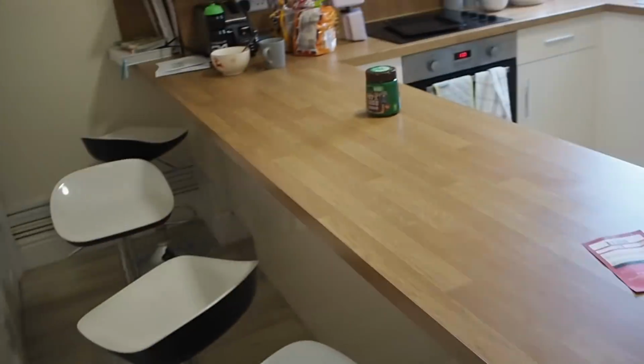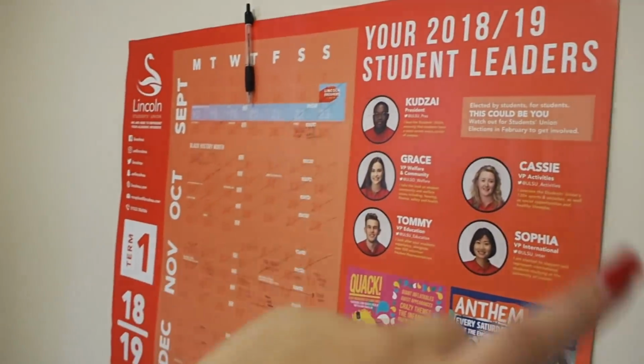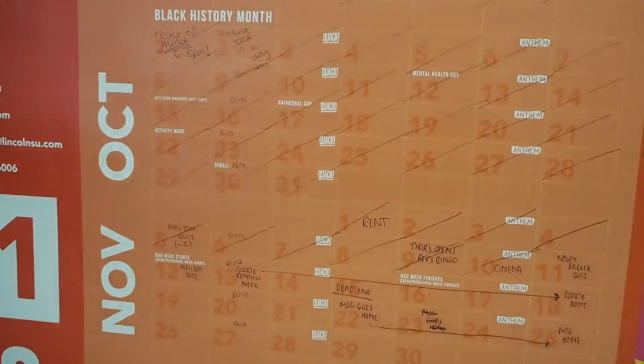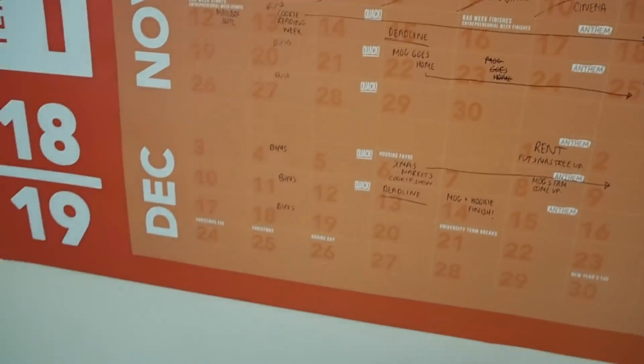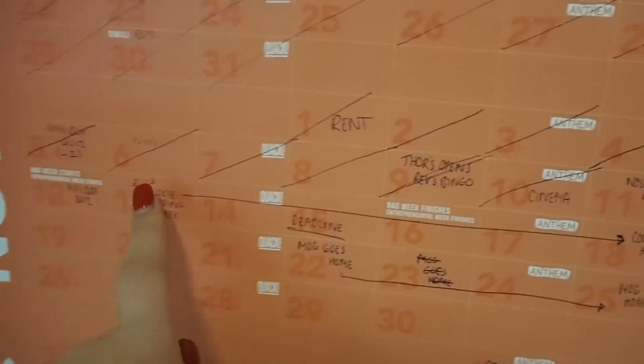So the kitchen is probably my most favourite room. I don't know why, I think it's just not modern, but I just really like it. So we've decided to put up our University of Lincoln calendar here so we can add all of the dates that are necessary to us on here. We're crossing them off as the time goes very, very quickly. We've got some really exciting things coming up, especially Christmas markets and things like that. I've got my reading week this week.